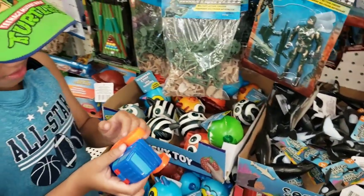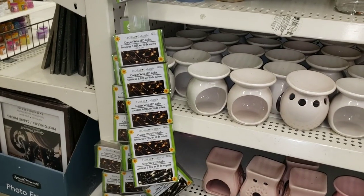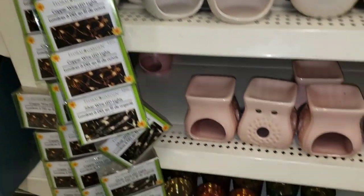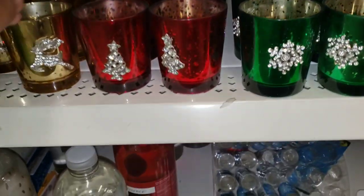So anyway, we're just looking around the toys because of course whenever we go to the Dollar Tree, he has to look at toys. And I wanted to show you guys, they also have these little copper wire LED lights, the little twinkle lights, and I have several of them. And now that I think about it, I didn't get any. I should have gotten more.